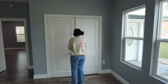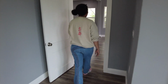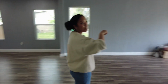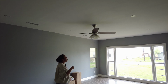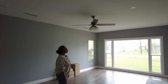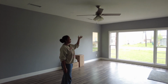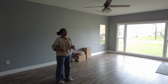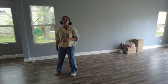So let's go back out. Oh yeah, and another thing with the living room is the fan. I actually already bought a fan. I didn't like this builder grade fan. It's actually not a bad fan, but a lot of these fixtures, they'll probably sell them on Facebook Marketplace because it's brand new. So I bought this Tiffany style fan to put up here, and I think it'll really go with the eclectic vibe of the space. And then the whole house has a lot of recessed lighting, which I really like too.